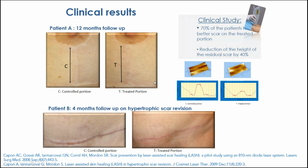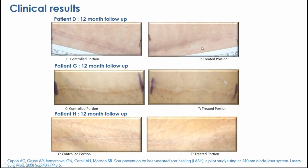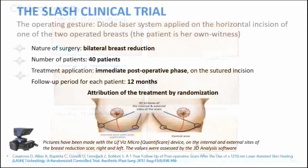Even if some are still remaining, we performed profilometry with a specific system, and each time the scar treated with the laser was much smaller, reduced by 40%. So all these studies were performed and are published, and all patients were improved. There are some other examples of the control portion and the treated portion. Each time we have an improvement, and sometimes we also have the disappearance of the scar.